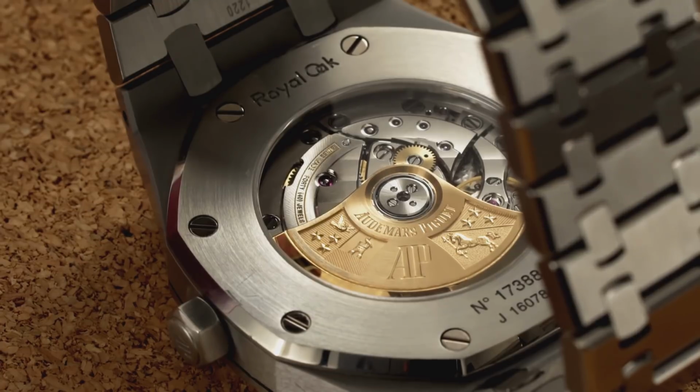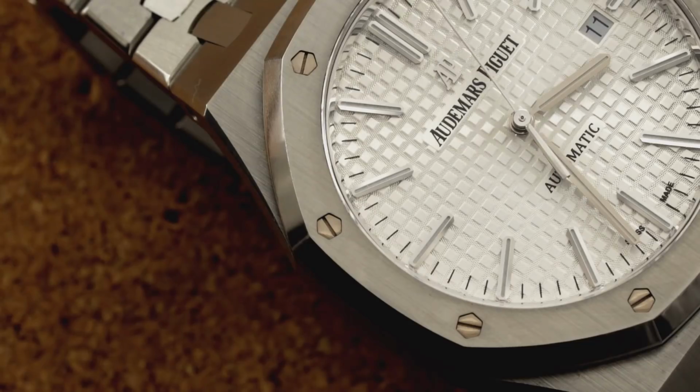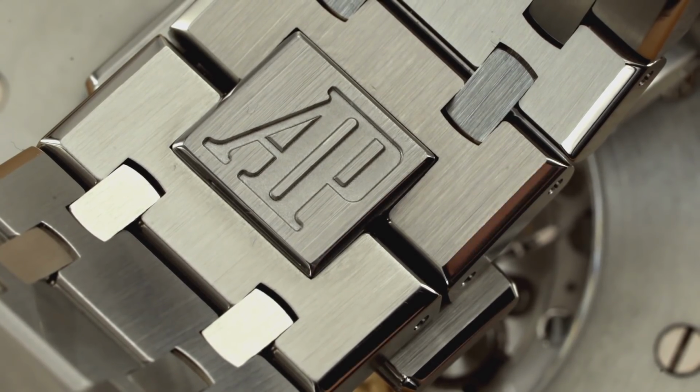Subjectively, I have noted that all Royal Oaks seem to inspire a more youthful and non-traditional luxury clientele. This will appeal to many, as artists, science, technology, engineering, and math professionals, young men and women seem drawn to the shape of the Royal Oak. The bracelet of the AP is built like it belongs on a Rolex. The Patek's feels fragile by comparison.